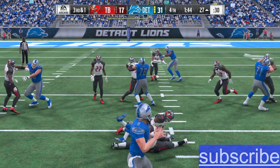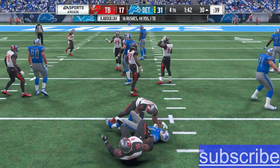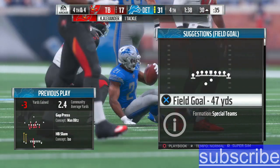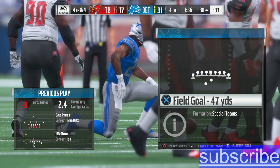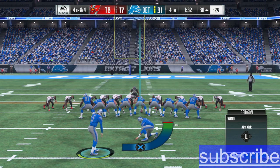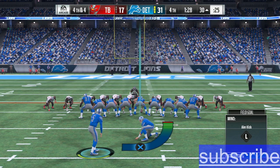They'll run here. Abdullah. And he went backwards. He'll be down at the 30. And a loss of 3 to bring up 4th. Hey, a lot of points have been scored in this game, but what a nice play by the defense. Stepping up on that one. Maybe they'll get things going in their direction after a play like that.